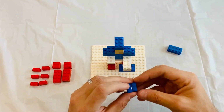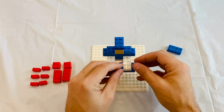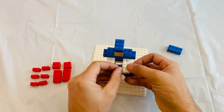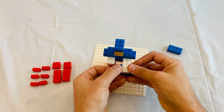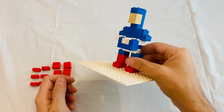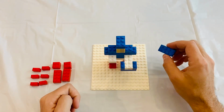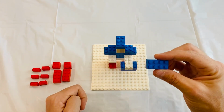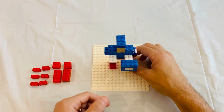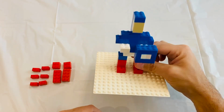So we're gonna take the 1x2 bricks and we're gonna put them on each side of this blue brick that we just put on. But you have to be nice and soft with this, okay? Nice and delicate. And it should look just like so. All right. Then we're gonna take our 2x4 blue brick and we're gonna put it right on top, just like this. We build the inner part of Captain America's shield.